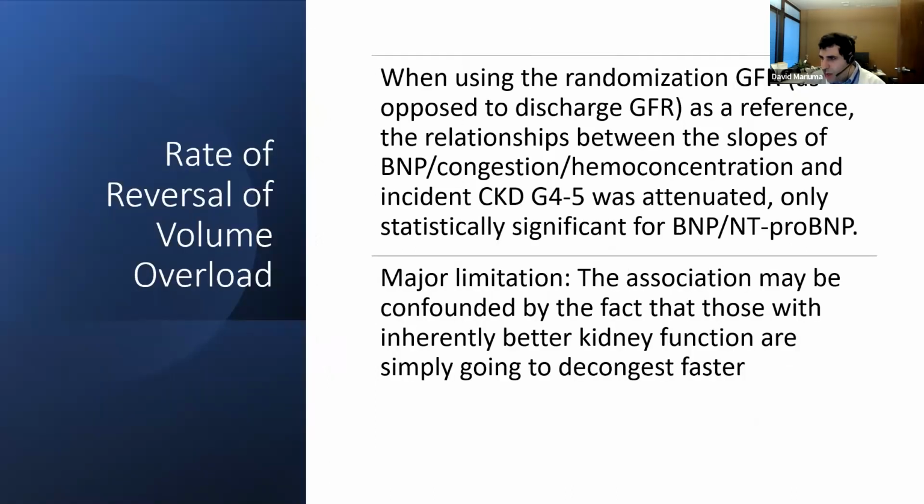So essentially what that would suggest is that really the rate of decongestion should not be a barrier, that we really ought to be decongesting these people very fast, because that actually seems to preserve their kidney function more in the long run.